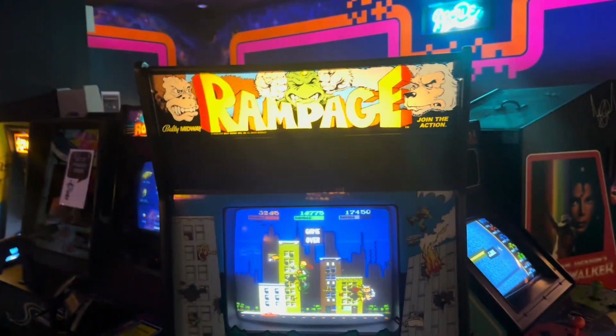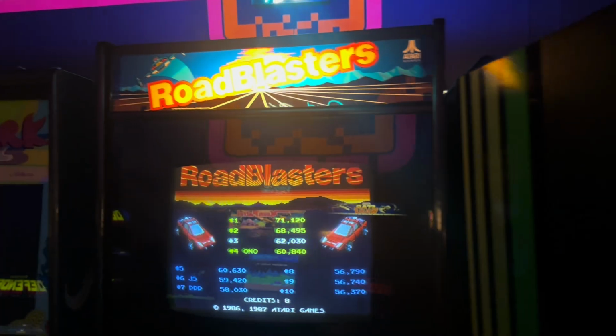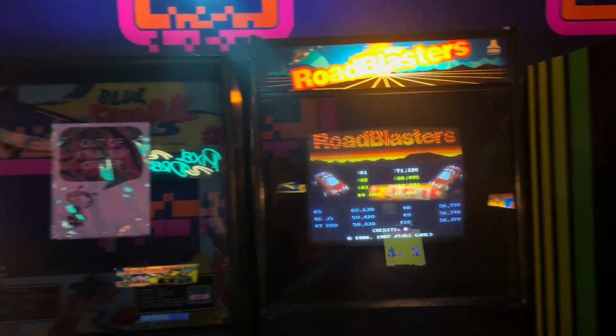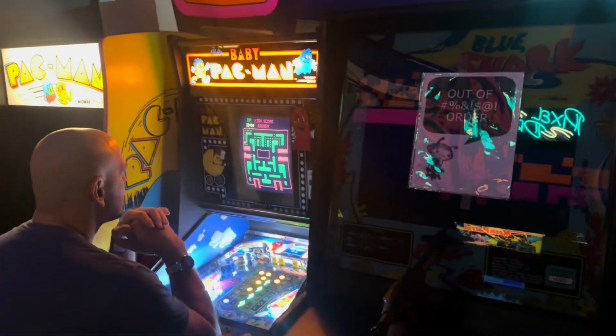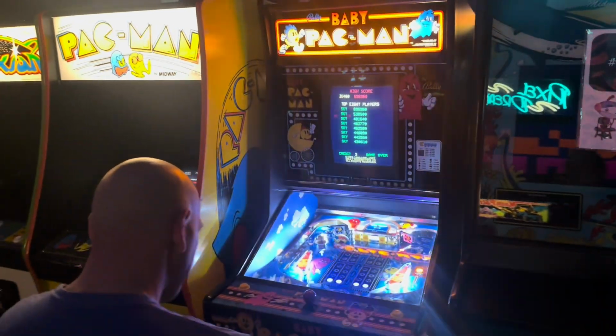Rampage, the brainchild of Brian Fargo. Road Blasters. I was really glad when I got my Genesis version because, man, the arcade game sucked up so many quarters. Baby Pac-Man, one of my favorites of all time. As I've told you guys, it's a terrible maze game, a terrible pinball machine, but you put them together and it's amazing. Love this game.